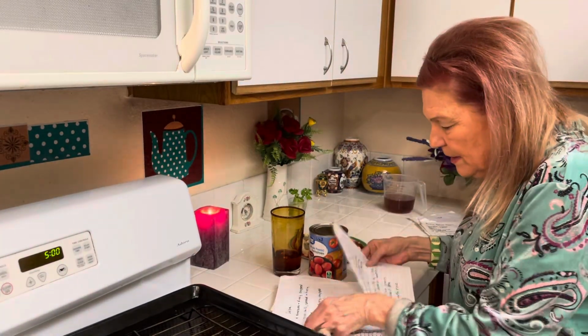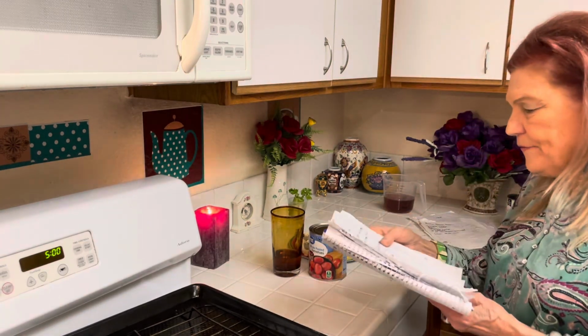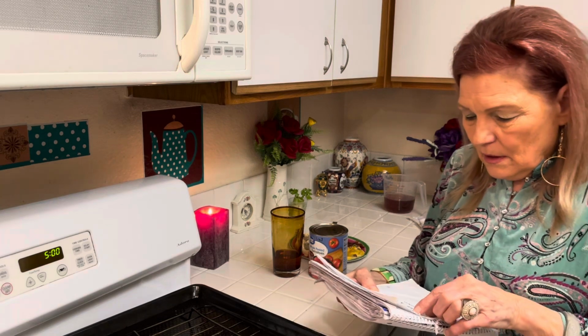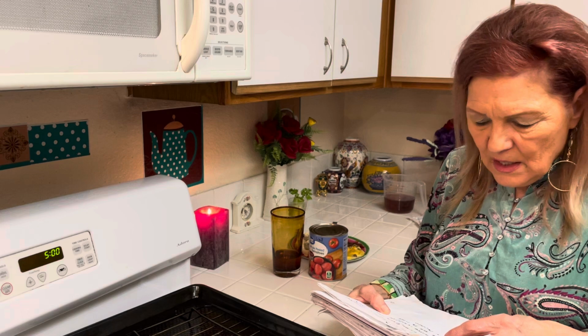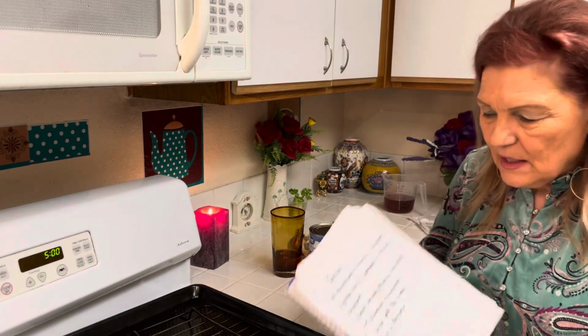All right, here's the salsa. So fresh tomatoes, 4 fresh tomatoes finely chopped, 1 green chili. I have jalapenos pickled, chopped, a small onion. You can use chives, 1 tablespoon cilantro. You can use dry, juice of 1 lime, or if you have lemon, and salt and pepper.